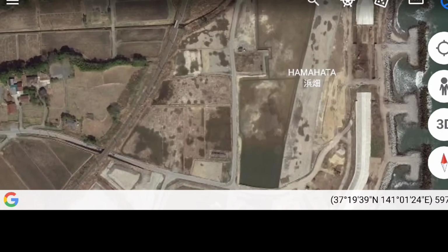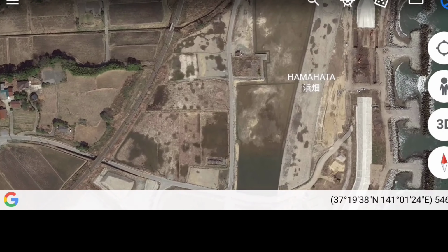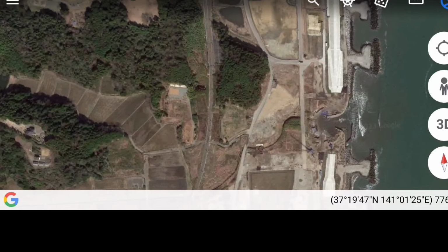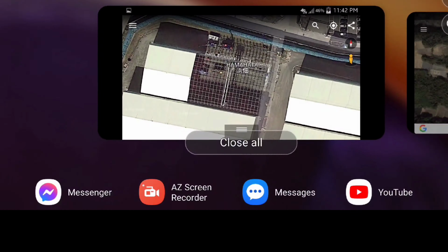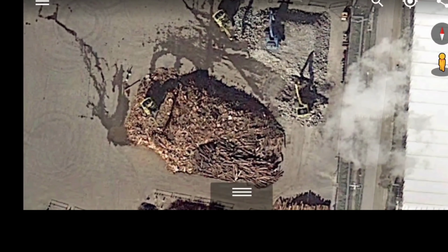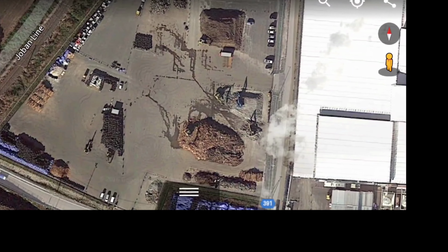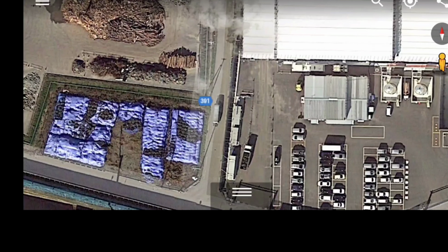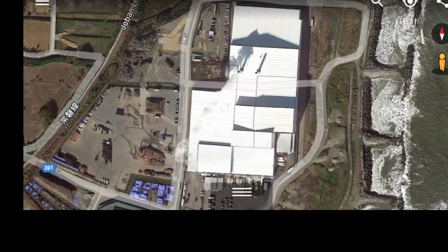Whole area right here was a bag sorting area. I have pictures of all this. Let me prove it to you. This is that building that's no longer there. They were burning some of it. You can see the smoke coming out. This was an incinerating operation. That's the whole section. It's no longer there.